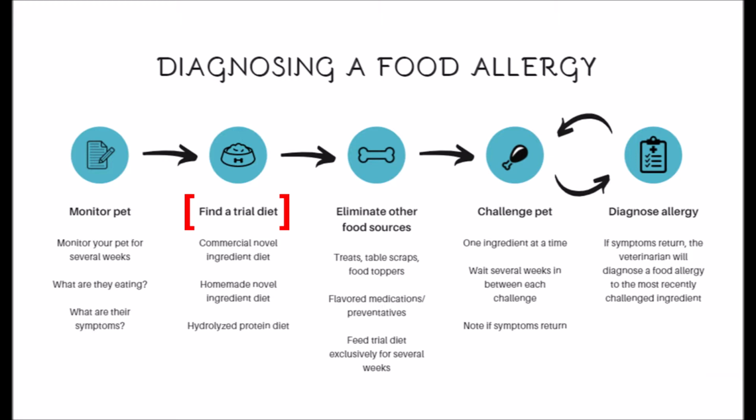Then the veterinarian is going to give you options on what to feed as their main diet during the trial period. Now, the trial diet is going to have to be complete and balanced because the trial period can take a minimum of 8 weeks and often can take much longer, like months longer. It must be complete and balanced because you don't want your pet to have any nutrient deficiencies during this period.